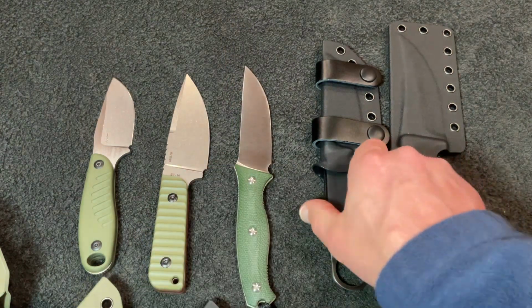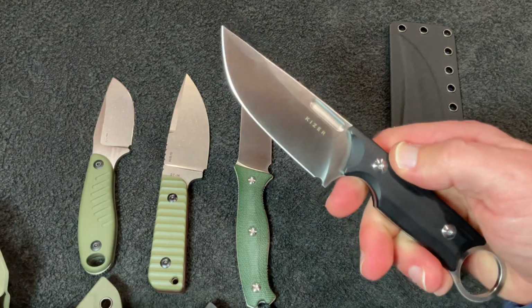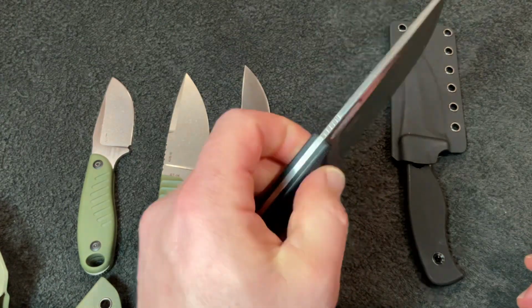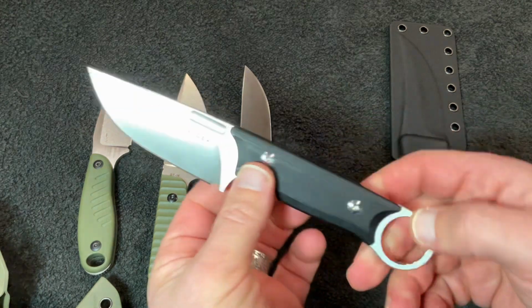This is the Kaiser Kabox. Very nice sheath. Ring knife. Pinch grip. Fuller. Some jimping.